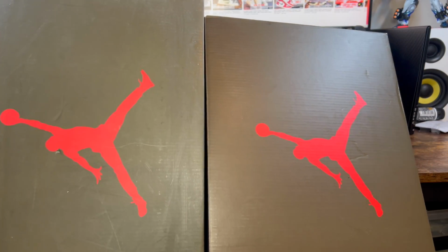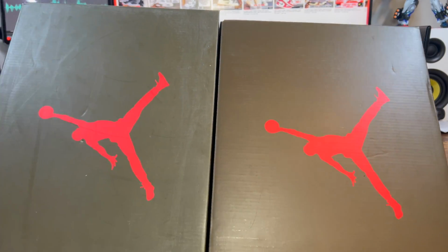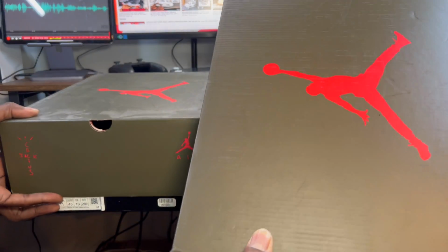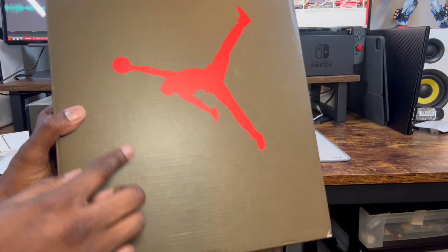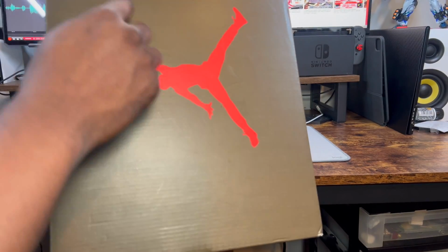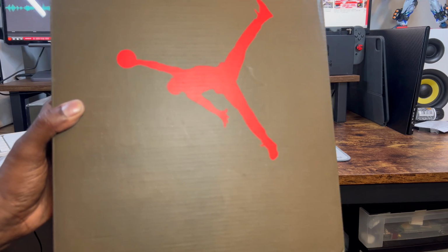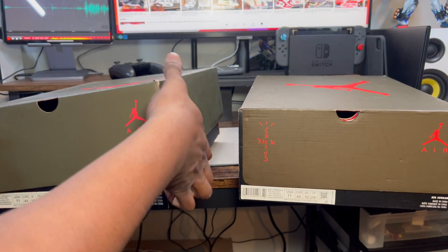Sort of, but it's really not to the same extent. The corrugations are definitely a lot wider on the rep as well. And what I mean by corrugations, if you guys don't know, it's these ridges that you can see beneath the paper that covers the box itself. Outside of that, there's not really much to talk about.